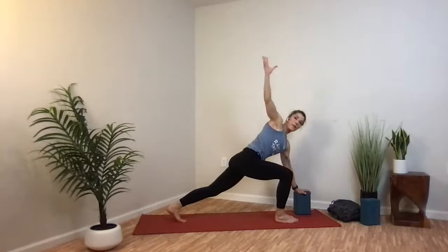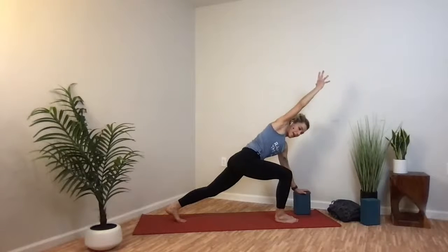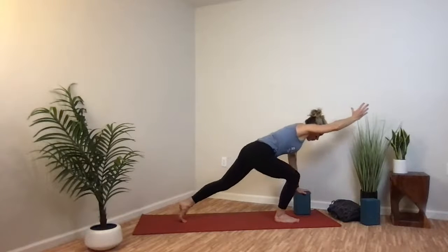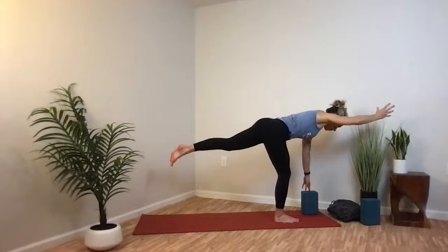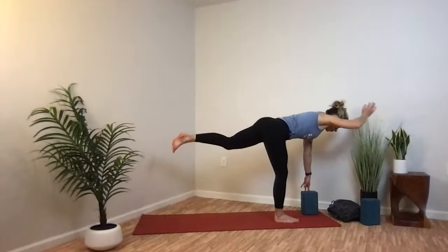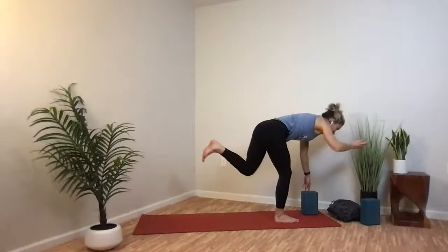Take your right arm up, find the twist, and then reach the right arm forward and overhead. Re-square the shoulders towards the short top of your mat there. Float the back leg. Adjust your block if you need to. Keep the support of the hand on the block there. Take an inhale. With your exhale, elbow to knee underneath you, round the spine.